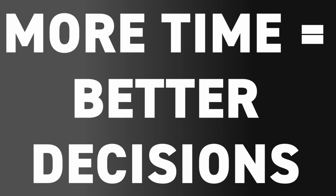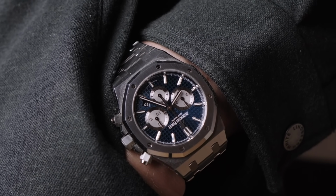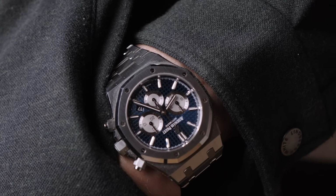There's a clear statistical correlation between the time that went from when I first noted the watch down as a possible option to when I bought it and how much use it actually ends up getting. The longer I wait, the more I use it and the longer it stays in my collection.